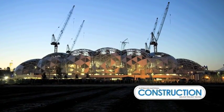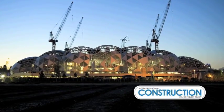We hope you have enjoyed Australia's newest landmark development, the Rectangular Stadium.